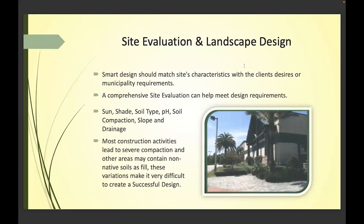I'm sure at some point the soil type was analyzed, the pH, what type of shade the building would provide in which sections, and how they were going to best handle this. These are large parking lots. If you can imagine a Bass Pro Shop or something, you've got a large, several tens of thousands square foot structure, then an equally large parking area to accommodate all the parking, but very little landscape typically. So most of these activities, in order to install the parking lot and the building, have created severe compaction on the entire site and probably contain non-native soils as fill in order to create the grade. And it makes it very difficult then to carry out a successful landscape design.